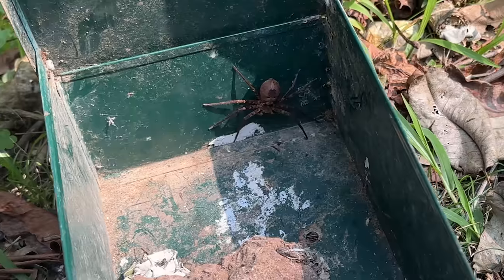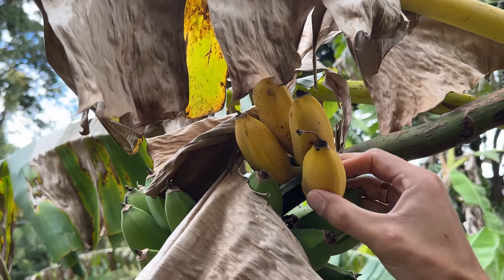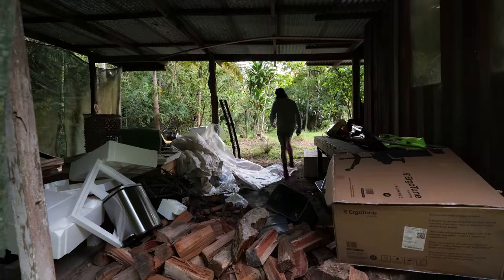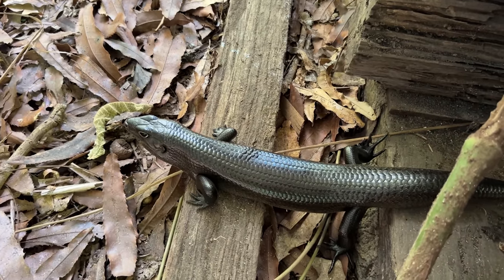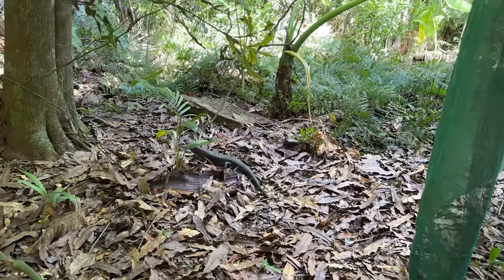Okay, no mail today. I have yellow bananas. I was told they would never ripen. Wow. It's not small, I'm just massive. Nothing beats homegrown. Another new sighting with spring. Wow, buddy, you are beautiful and you are huge. Where are you? See ya, mate.